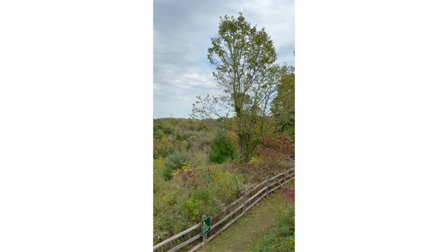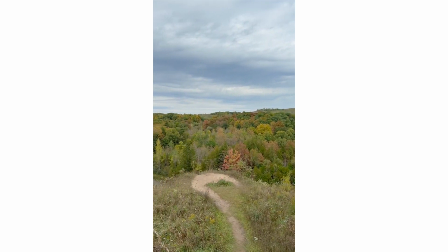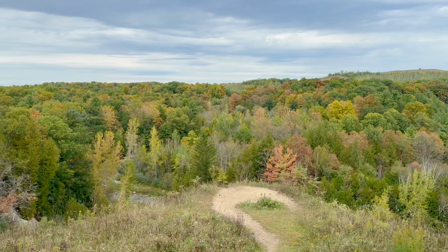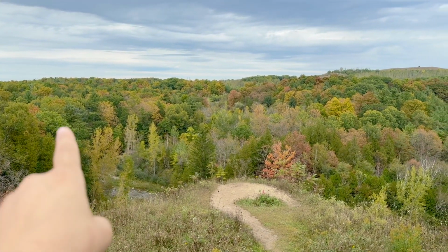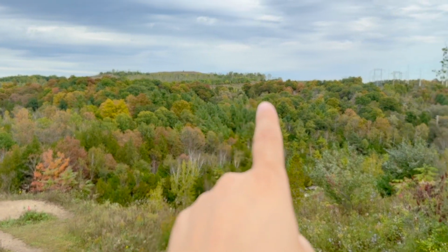This is the view from this lookout point. You can hear the river. Normally when I hike here, I hike on the other side of the river. There's the Orchard Trail, I think it's called. It goes that way.